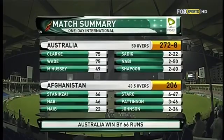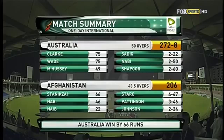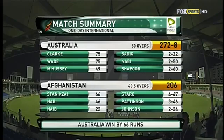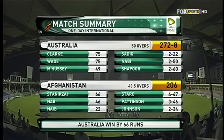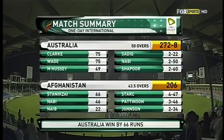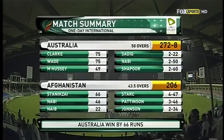So there we are, the match summary. Australia won the toss, what seems like, well, it was a day or so ago. 272 for 8 they scored, 75 from Clarke and Wade, and Hussey weighing in with an outstanding 49 in the last five overs of the innings. Afghanistan, in reply, 206. Stanikzai 66, Nabi 46, and a very exciting 22 from Naib. Australia win by 66 runs.